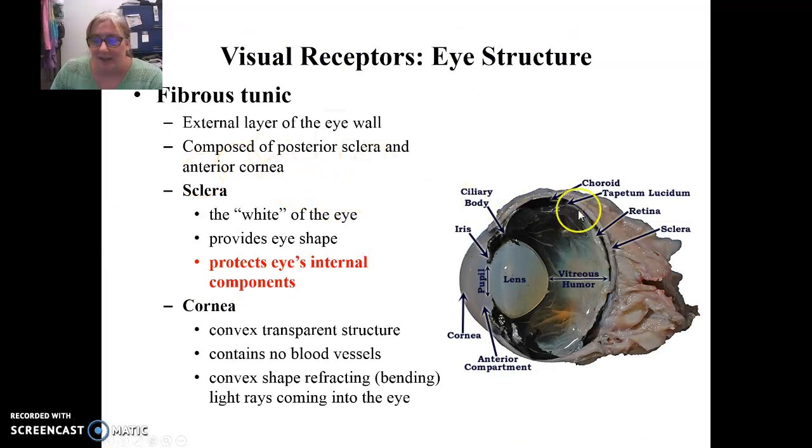So what does the eye look like? So this is a beautiful eyeball. I believe this is a cow eye.